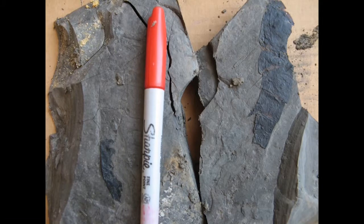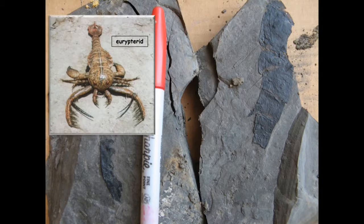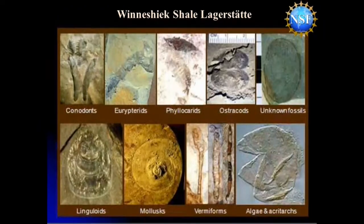These are carbon, basically, from an organic material that didn't have any preservable hard parts, just carbon, and they're left as little carbon films. And these are Eurypterids. Eurypterids are kind of sea scorpions. The oldest known sea scorpions on Earth were found right in there. They look something like this, and they got very big.